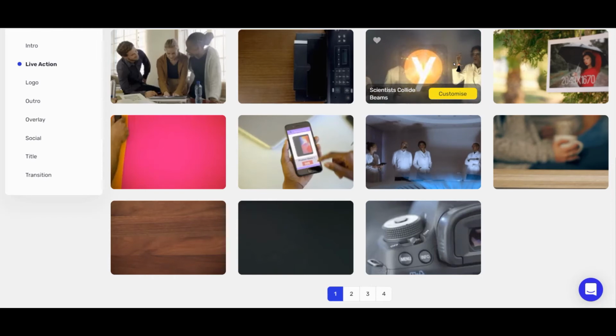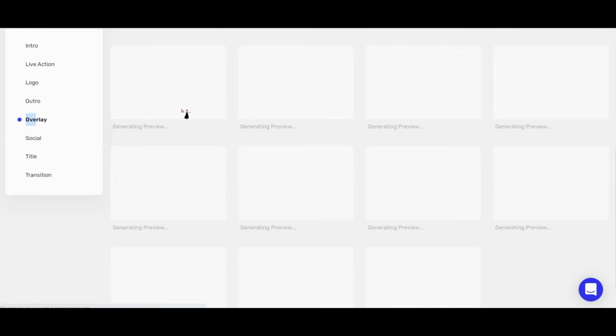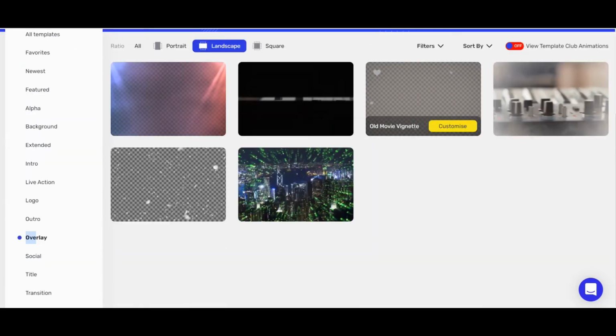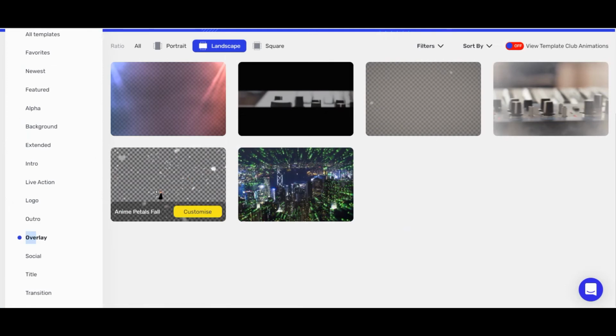You can also decide in which format you want it to be, and the motion of the slide will not be changed. This will stay there, but you can decide which you want to use. So you can have an overlay. It could be something old movie. It could be some petals falling, limelight. This is like a background, clear background screen.